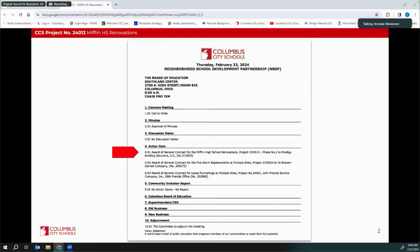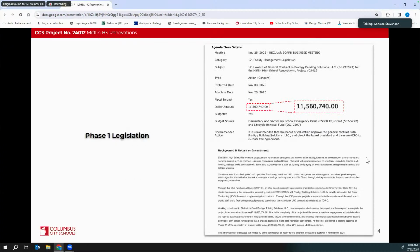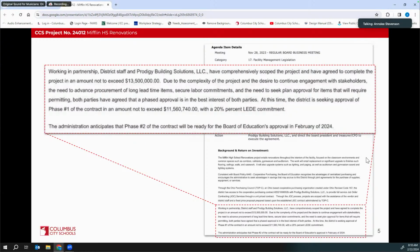That's better. Okay, this is 4.01, award of general contract for Mifflin High School renovations, Phase 2. So I wanted to start off with the Phase 1 legislation. As you can see here, that was for a little over $11.5 million. And during our Phase 1 NSDP meeting, we especially pulled out this part of the legislation.